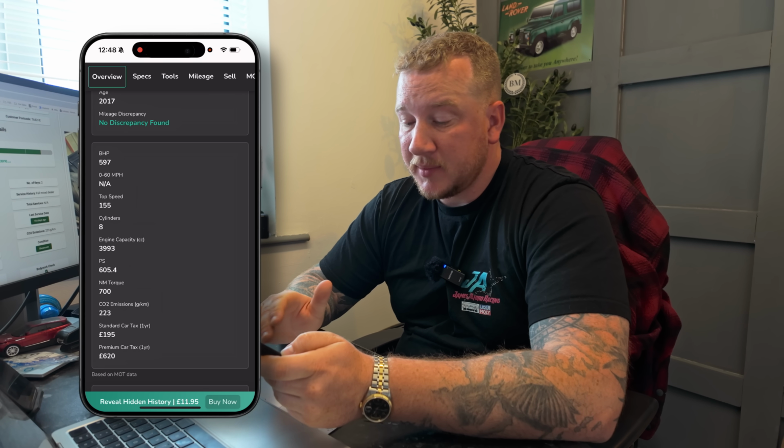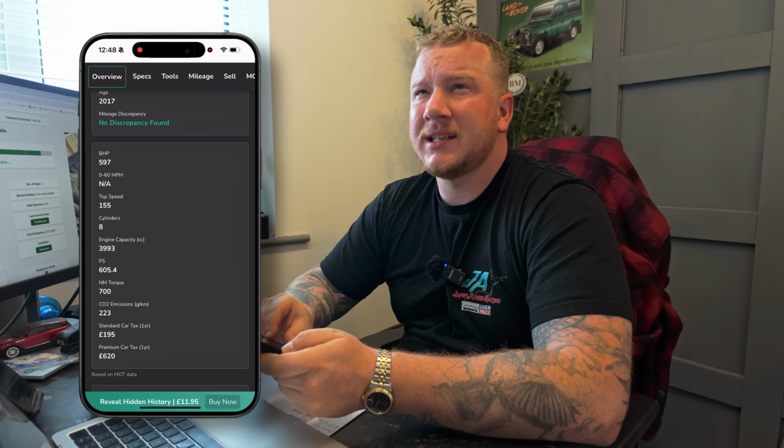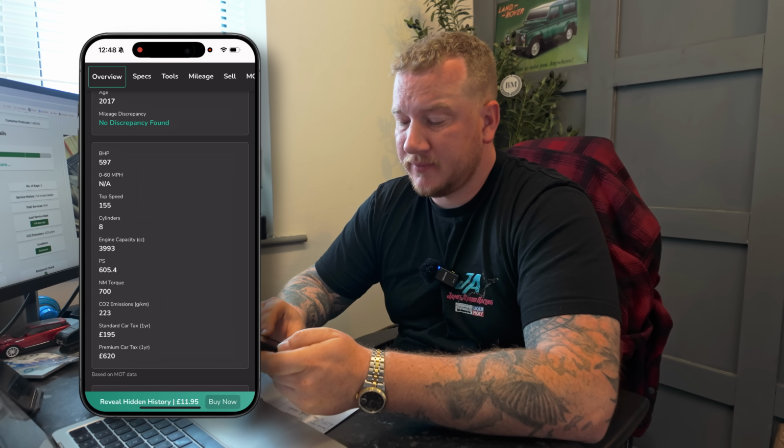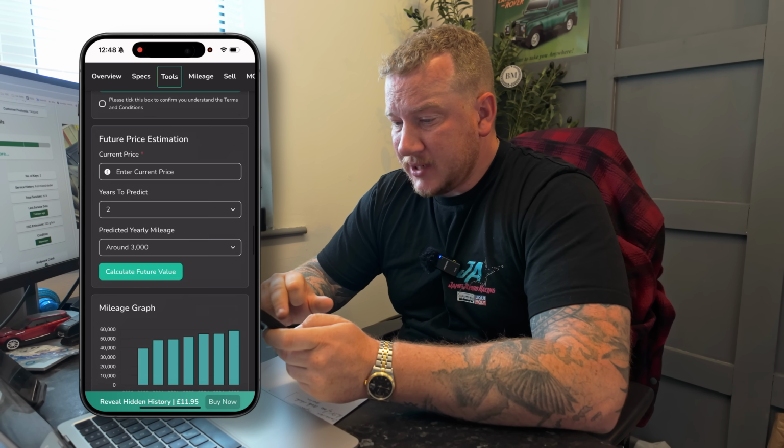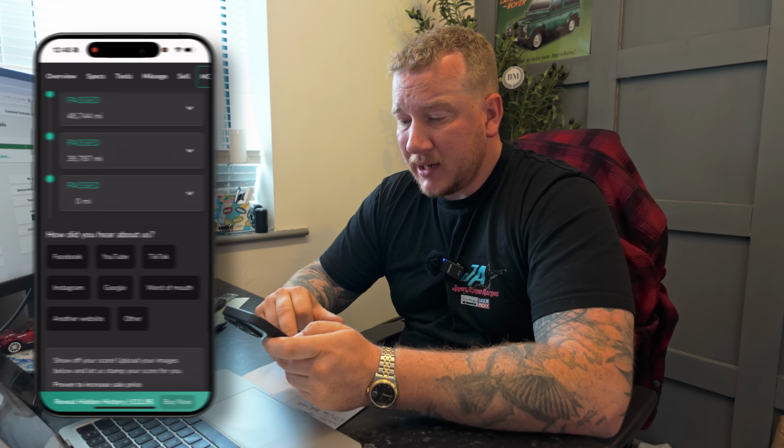It also gives us the premium car tax, which is £620, but I guess this will be past its age of having an inflated rate. So just £195. Of course, we can check out the MOT history and all that sort of stuff as well, including the mileage graph, which will show you, hopefully, that the mileage has always gone up, or at least stayed the same, not dipped down, which might indicate that it's been clocked.